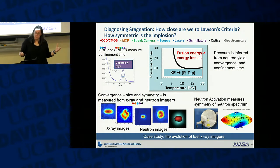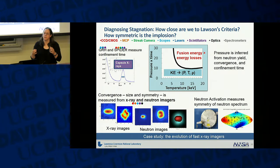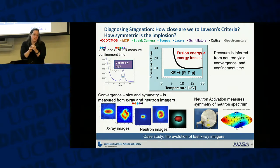The third characteristic we're looking at is stagnation. How close are we to the Lawson's criteria? What pressure did we get to? What temperature did we get to? And it's increasingly clear that we're really concerned with how symmetric the implosion is. If it all came in at one time, we get a nice round burning plasma. But if it didn't, we get something that's not round.